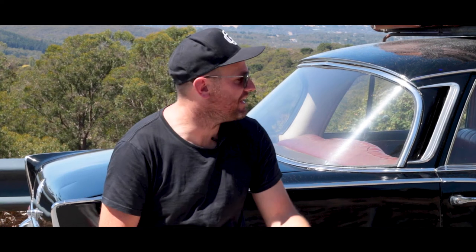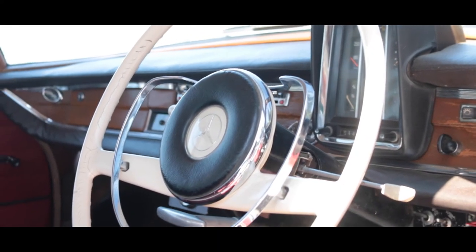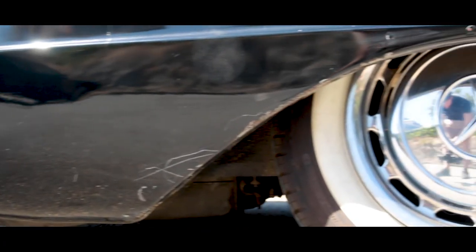One aspect I love is the interior of the car. I love the big old steering wheels. You get in and it feels like you're driving a massive boat, and the old ivory steering wheel typifies old. The dash in them is amazing as well. I love the body lines on them. To be honest, it's just got such a classic shape. And I love the bumpers on this thing as well, the double bumpers on the front, just big chrome bumpers.